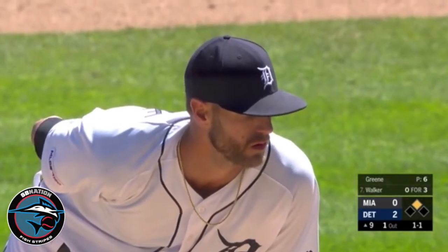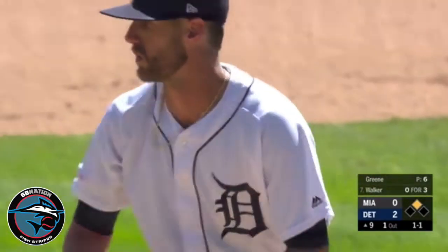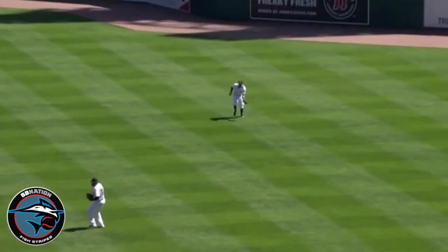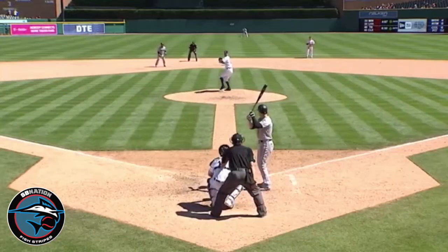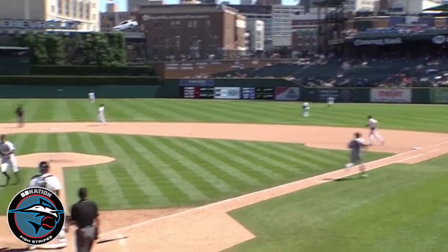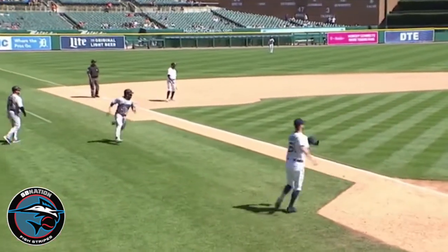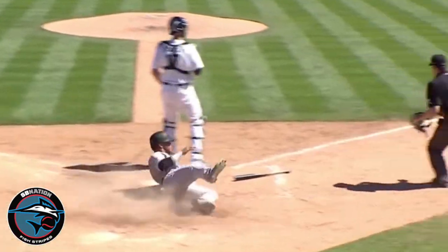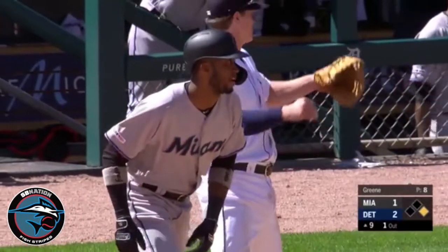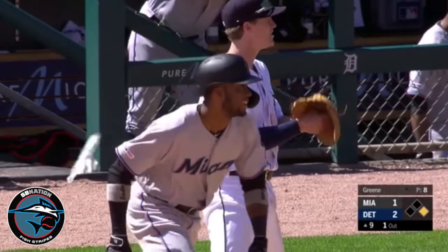So next up for the Marlins, it's Neil Walker, another veteran bat in this situation, not going to be fazed by the pressure, and he lines a nice single to right field, and that gets the job done. Harold steaming around third base, scores, slides without a throw. Marlins cut the deficit in half, so this is when things really get interesting. They're finally on the scoreboard, broke through the shutout, and they have the tying run on base.